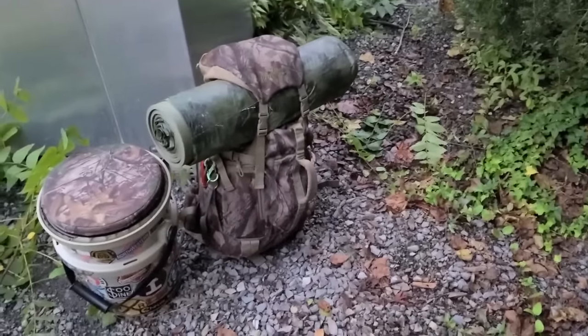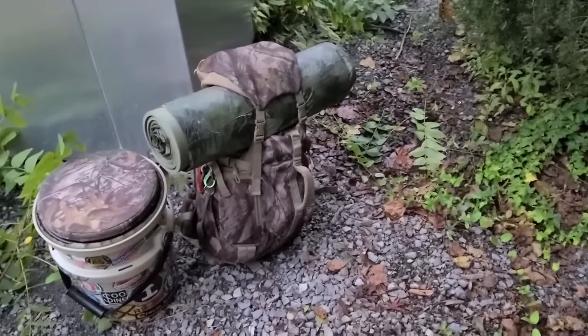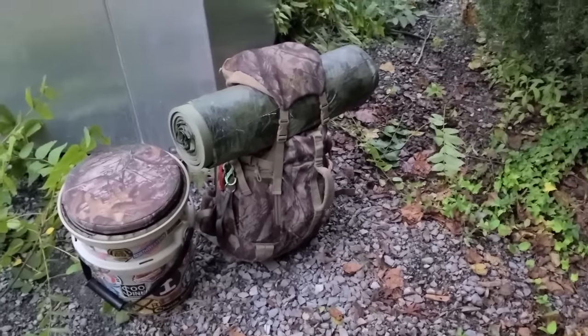I just got rolled up, took my daily medications, and I noticed on the maps there is a Waffle House 2.2 miles from here. So I'm going to get hoofing and go have me some coffee.